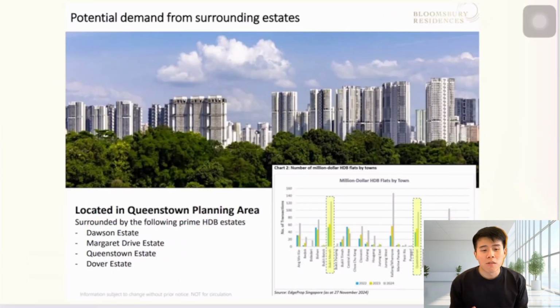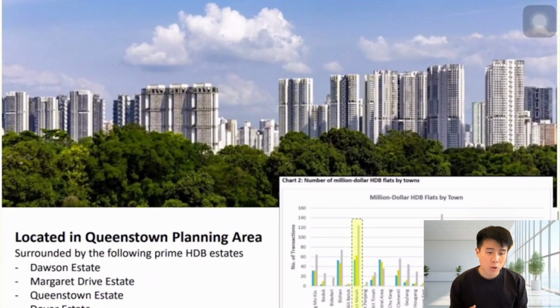If you look at the surrounding area, we are actually very close to the Queenstown, Dawson, $1 million HDB area. So this is a potential area where HDB upgraders can exit from their HDB and use the profits to go and buy a condo nearby. That's why Normanton Park also has quite a bit of HDB upgraders buying there as well. So definitely the market will have some overlap in this 1 km area.